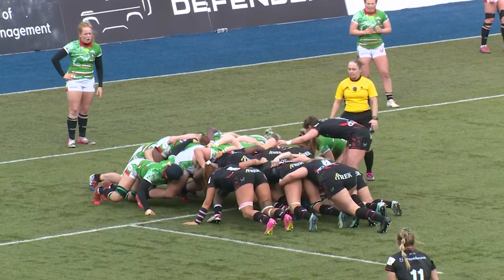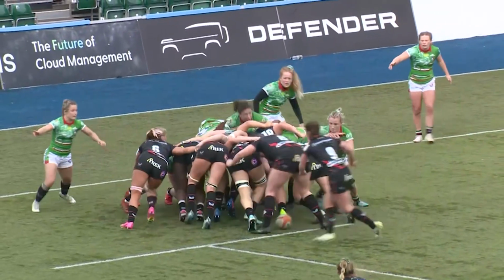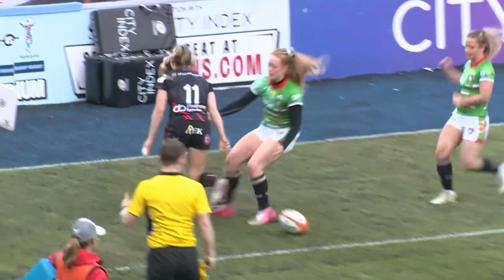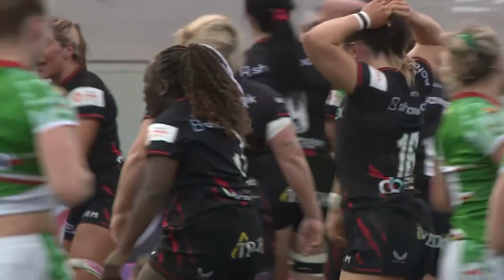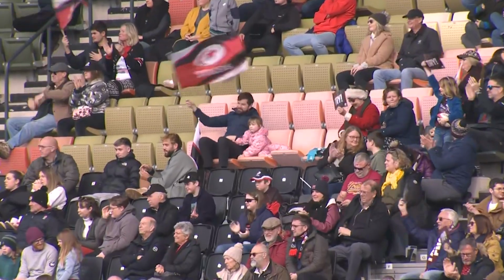Big scrum for both teams here. And Saracens look to get that march on, and it's come back on their side, and Poppy Cleal to Infante to clap, bonus point, back ahead by over a score. Saracens doing what they need to do, taking charge of this contest. Could that be the game?